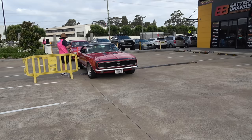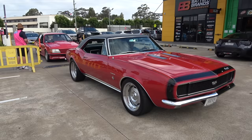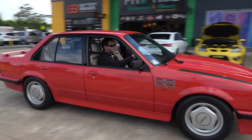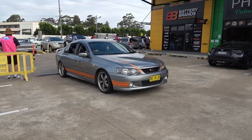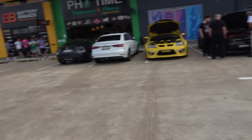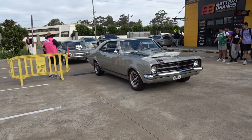The SS Camaro, ladies and gents, a Chevy. Nice. How are you, buddy? Very nice indeed. Check it out. What a nice shape that is, huh? This is Group 3 Commodore. Yes, sir, in the red, looking sweet. Tough XR6 in the silver and orange combo, looking wild. The GTS Holden Monaro, yes indeed, looking wild.